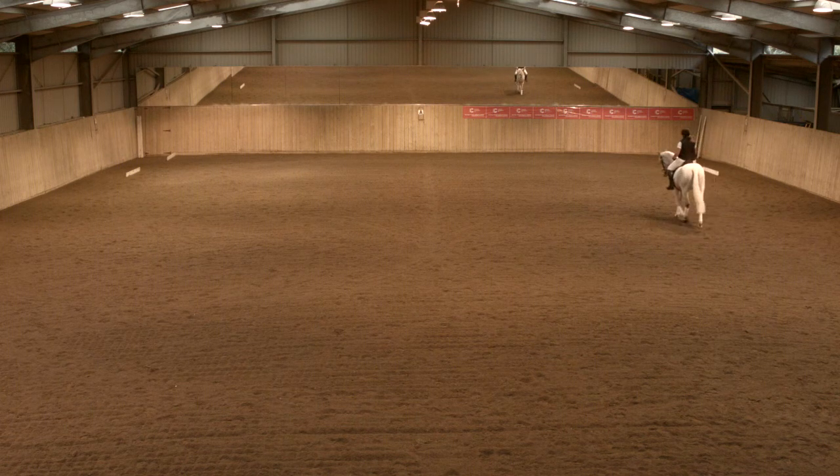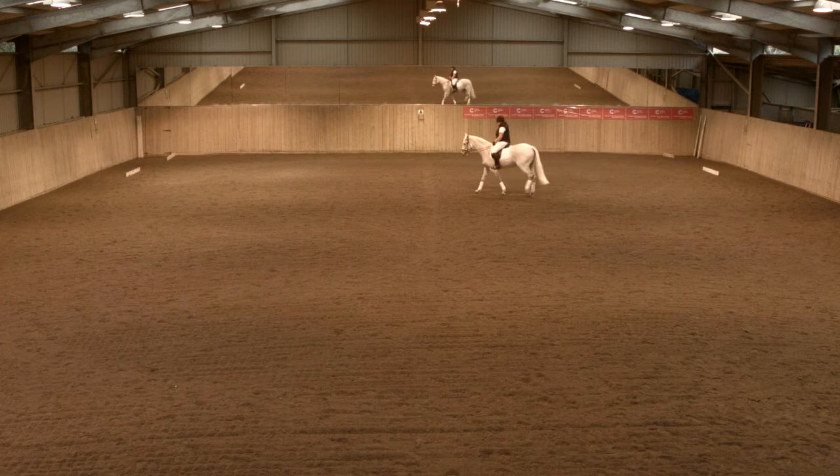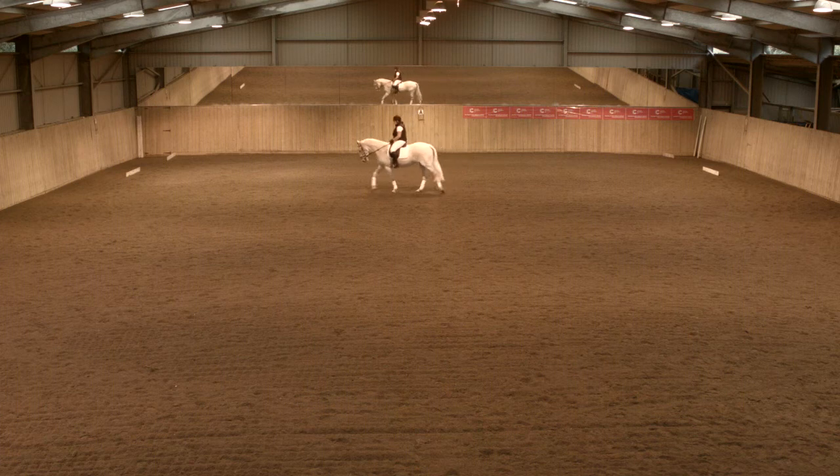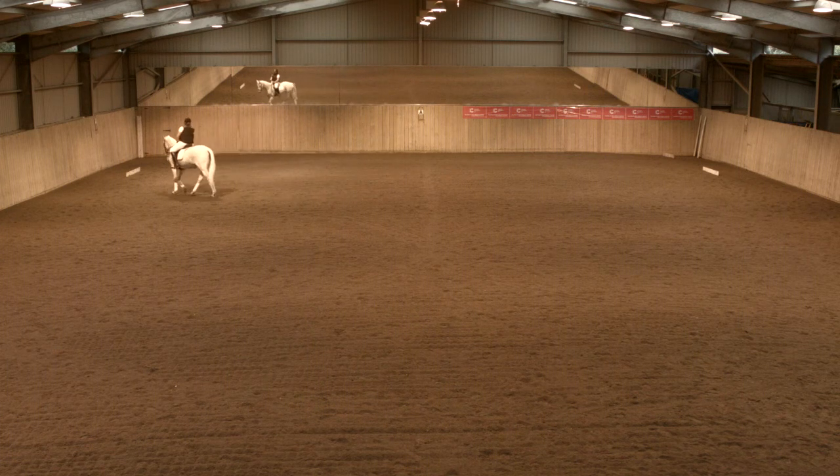The same occurs when the horse falls in. You're actually just reversing it. You're closing the door a little bit with your inside rein, you're getting a little bit more down your inside leg, your inside seat bone, and you're pushing the shoulder back into place.